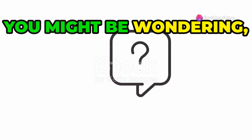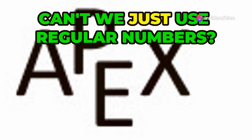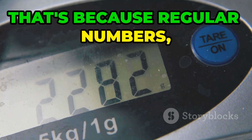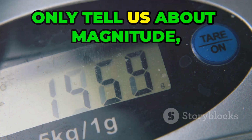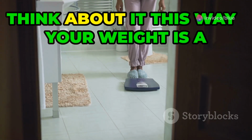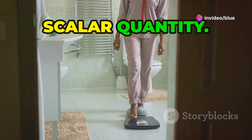Now, you might be wondering, what's the big deal with vectors? Can't we just use regular numbers? Well, not always. That's because regular numbers, which we call scalars, only tell us about magnitude or size. They don't tell us anything about direction. Think about it this way, your weight is a scalar quantity.